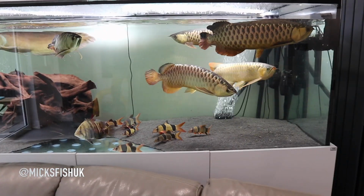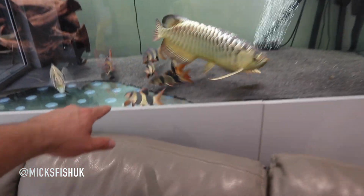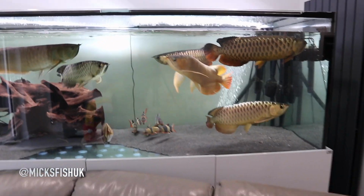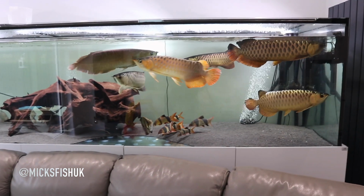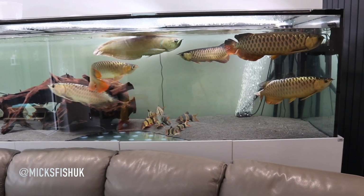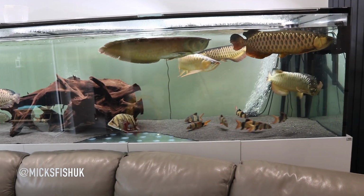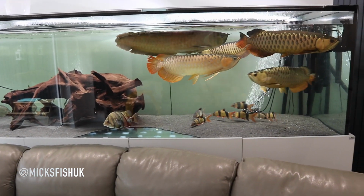There's actually 17 clown loaches in this tank, and some of them are big by the looks of the video. I don't know if they're as big as my big boys in here, but we'll soon find out when we're there. I'm going to take the camera with us because we might be able to video the tank he's closing down. He's got lots of South American cichlids in there as well, so it's quite an interesting looking tank by the videos he sent me.